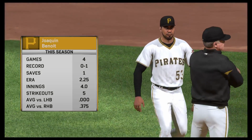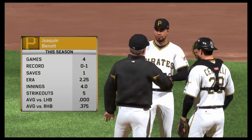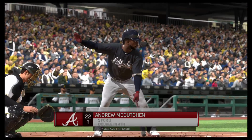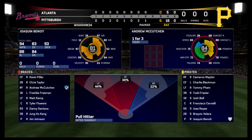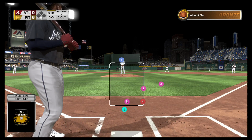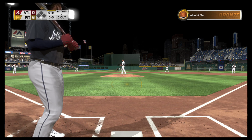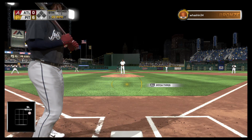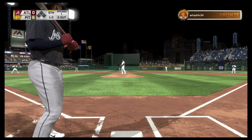Joaquin Benoit enters from the pen to begin the frame with a sizable lead. Stepping in, Andrew McCutchen. He'll try and lead things off. Now it looks like a right-hander's up and throwing in the Pittsburgh bullpen. Here we go with inning number 9 as the first pitch misses for ball 1. Into his windup, here comes the 1-0.